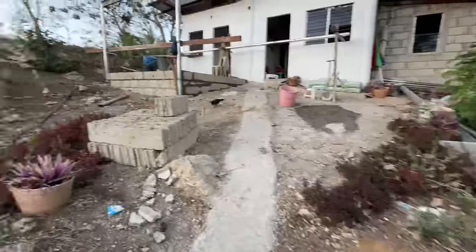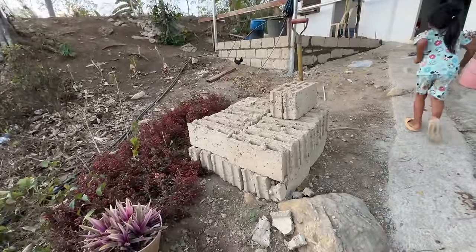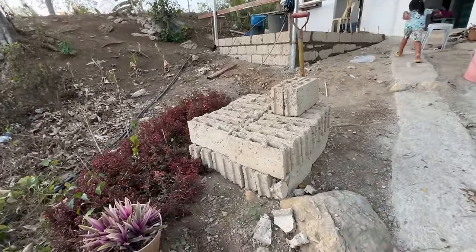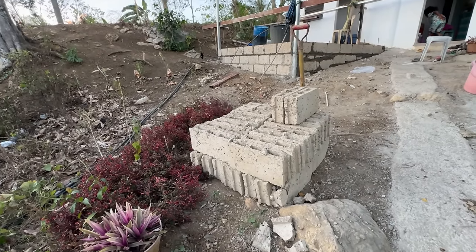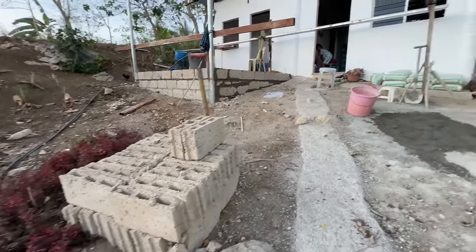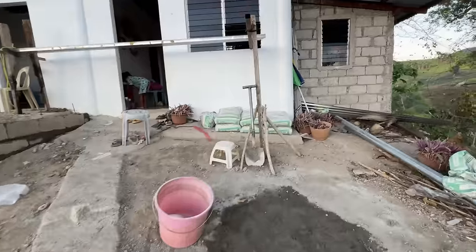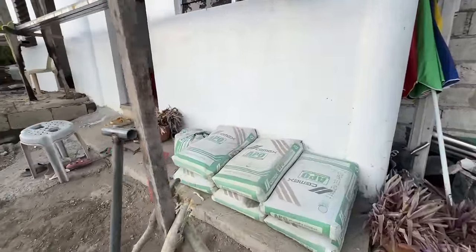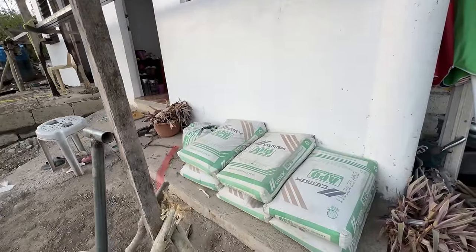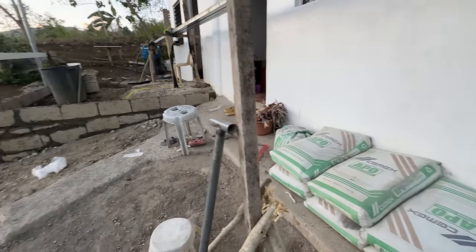And then we have here the hollow block. So for the hollow block, we got 100 pieces, guys. And hollow block costs 15 pesos each, so that is 1,500 pesos. And then what do we have here? Okay, so we have here the cement. So for the cement, we got 10 sacks of cement, 180 pesos each. So that is 1,800 pesos.